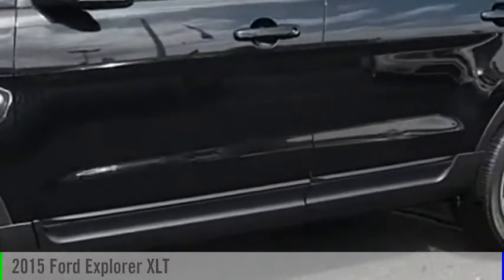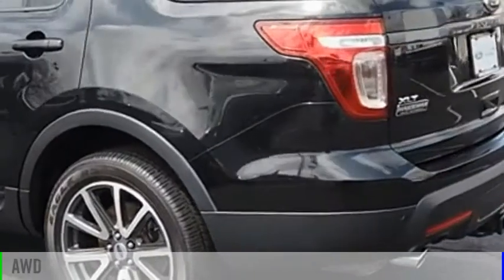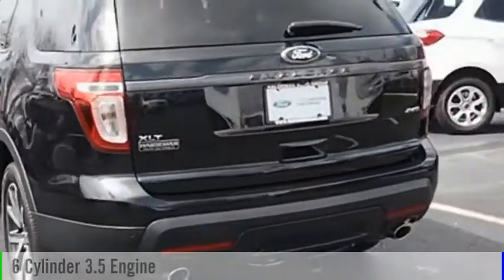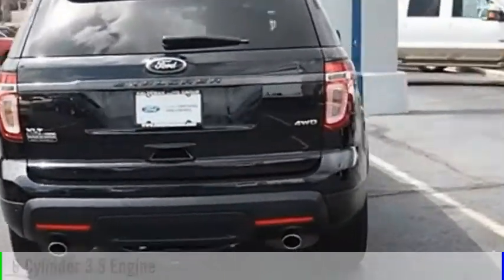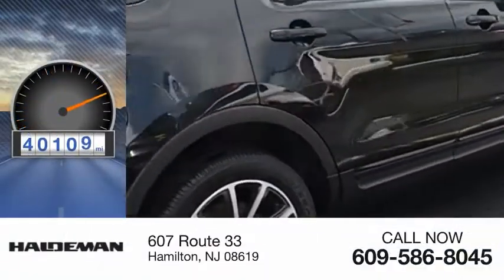Stop by and take a look at the 2015 Explorer. This vehicle is powered by an all-wheel drive, 6-cylinder, 3.5-liter engine and comes with an automatic transmission. This vehicle has less than 45,000 miles.